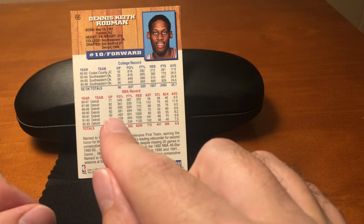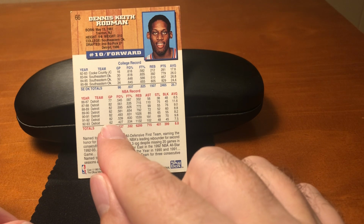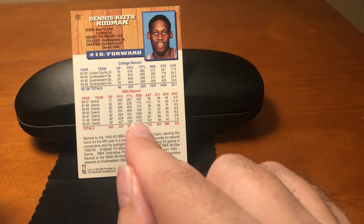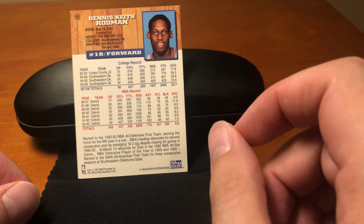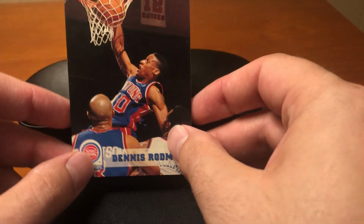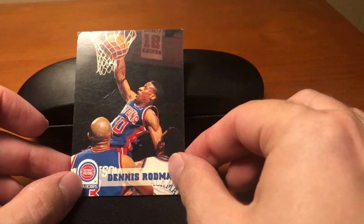But Rodman was such a good rebounder. Look at this. Look closer. He sat out for 20 games that season, 82 games to 62 games, and still had 1,132 rebounds. He was the NBA's leading rebounder that season, despite missing all those games. 18.3 rebounds per game. Really great rebounder.